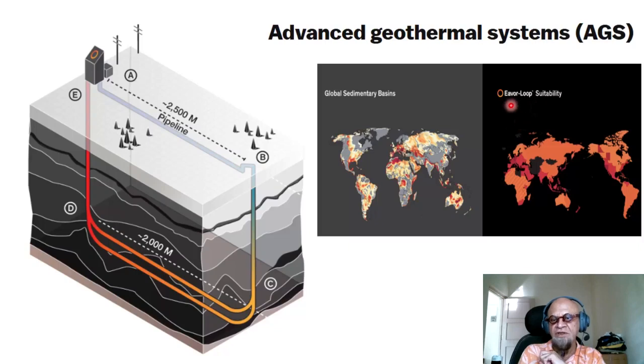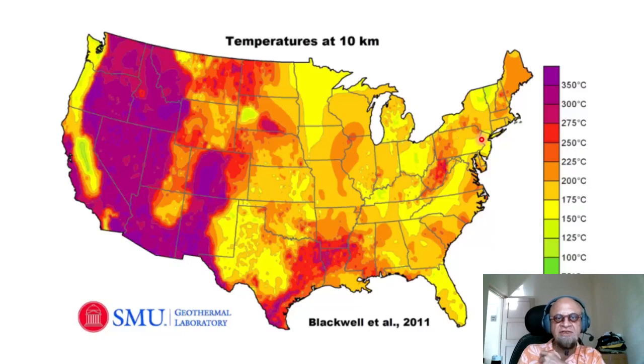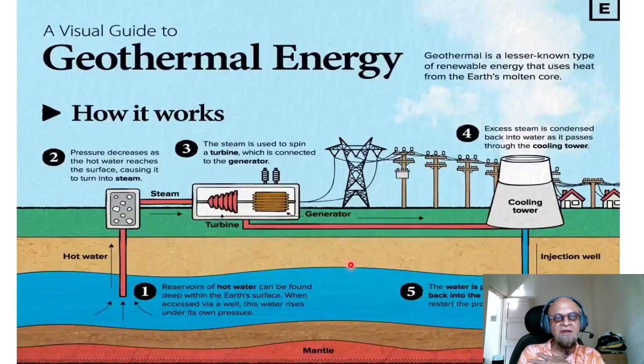So the Ever loop, the Ever is a company from Canada, I think. They have a system that is at a demonstration pilot scale, I think. You can read up. But they are gung-ho about this method, and they think it will be in place fairly soon. So here is just information about what temperature ranges you get at 10 kilometers. So you can see at 10 kilometers you get large areas of 350 degrees C and above, which is very good for producing energy. But there are other lower temperatures available, which depending on cost benefit analysis can still run direct use or energy production.